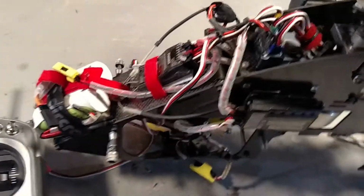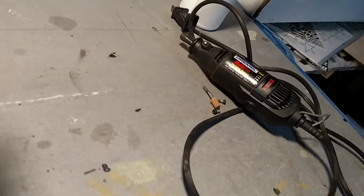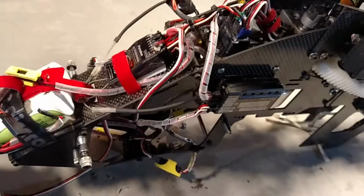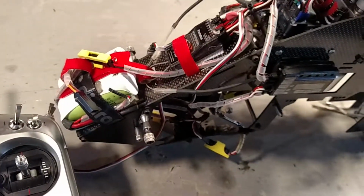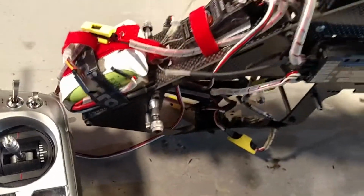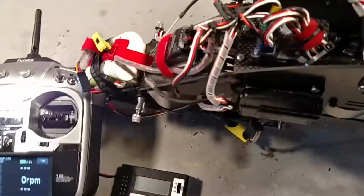I've attempted moving the wires around, looking for shorts, jiggling things, vibrated the whole frame. I actually used my Dremel and bent a bit to make a big vibrator, and ran it and would touch it to all the electronics, looking for some kind of intermittent short from vibration. Nothing. Load checked the battery, put 2 amps on it with a Hanger 9 load checker. Only got like a half a volt of drop, and that was on the receiver side. At the battery, it only drops like a tenth.